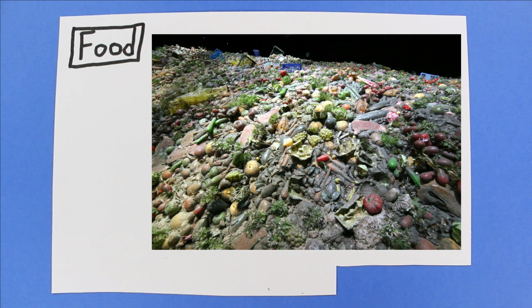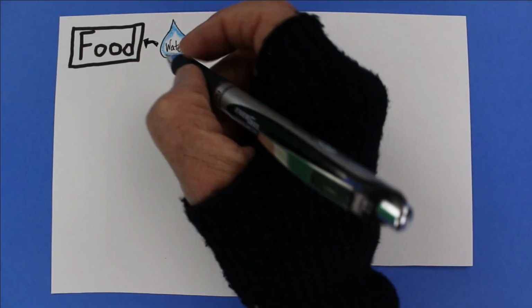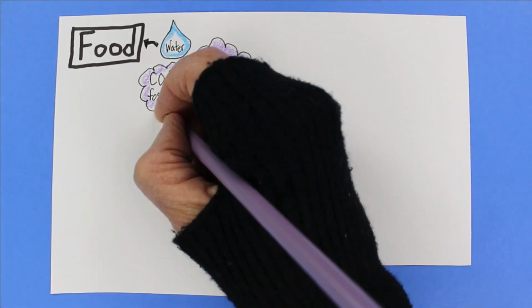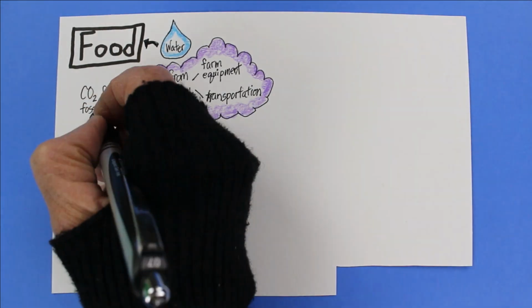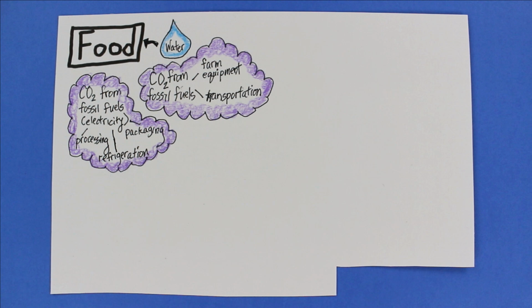If food waste were a country, it would be the world's third largest greenhouse gas emitter. And wasted food wastes everything that went into making it. The water, the fuels for tractors, trucks, and ships, the electricity to refrigerate it, the packaging. Yikes! Think about all the CO2 from burning those fossil fuels.